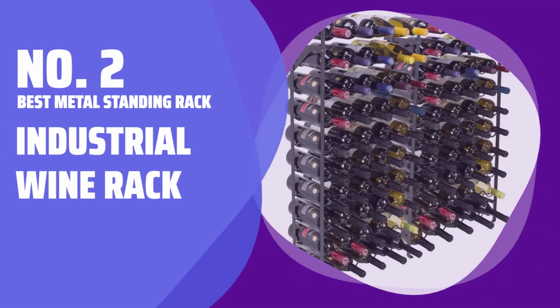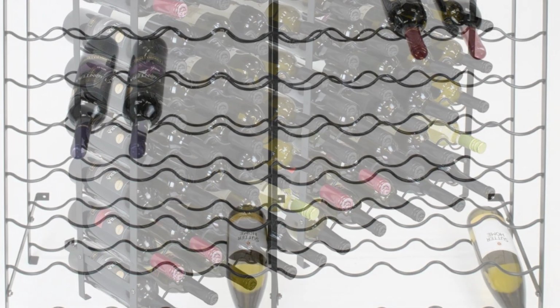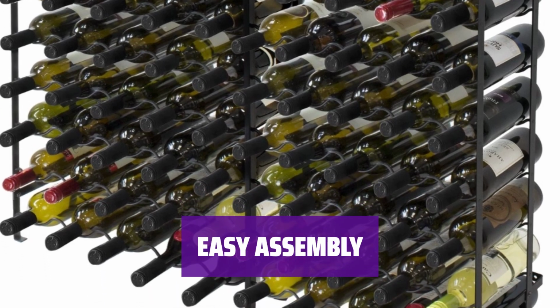Number 2. Best Metal Standing Rack. Industrial Wine Rack. This 100-bottle metal rack with 10 tiers is perfect for showcasing and organizing wine bottles in your dining room, kitchen, or home bar. The rack comes with step-by-step instructions and necessary hardware for easy assembly.